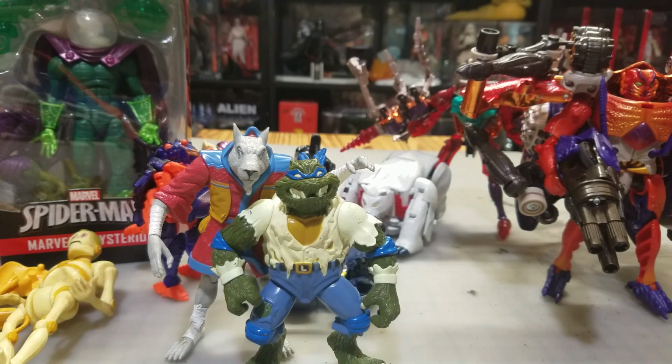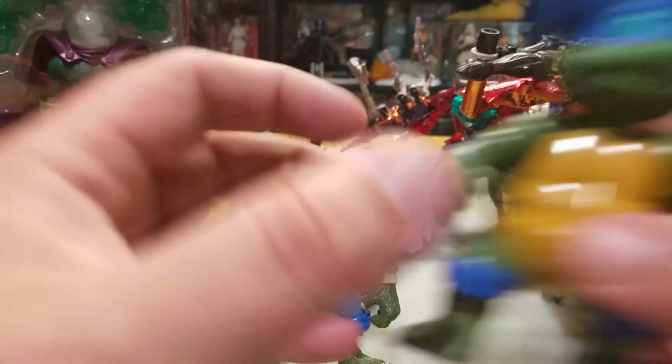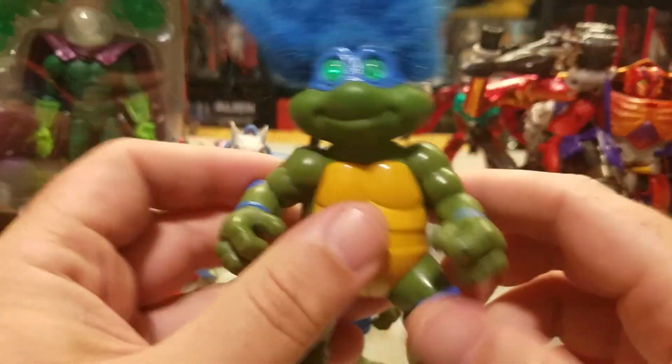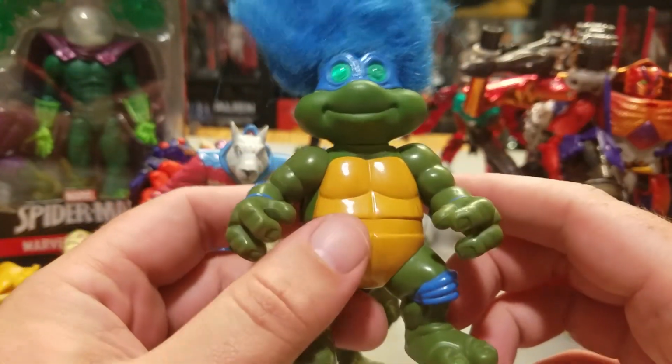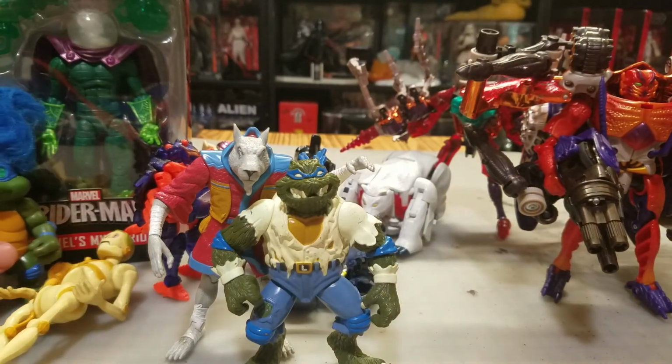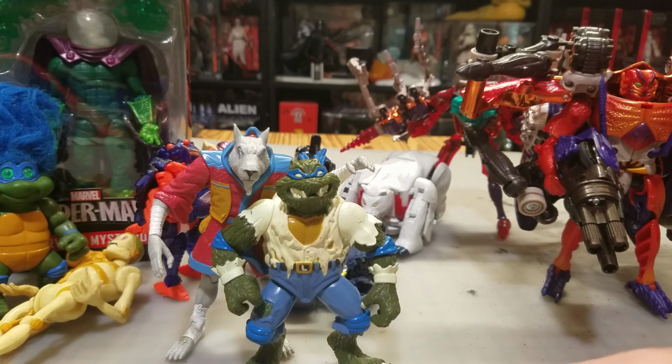Next up, we'll do this guy. I got one of the Troll Leos. I have a Troll Mikey, so now I've got him a little buddy. Yeah, just a little Troll Leo. The Troll Turtles don't pop up very often either.